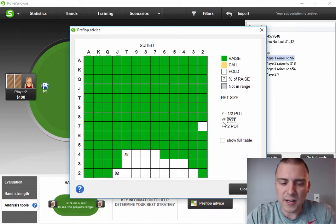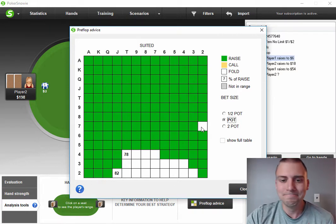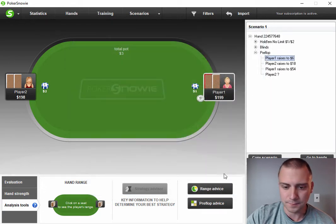But Snowy does like a pot size raise, and you can see on the button, we're raising almost everything. It's really only the worst offsuit combos. 7 deuce suited is the only suited combo that we're not raising. But obviously, the much wider range heads up.